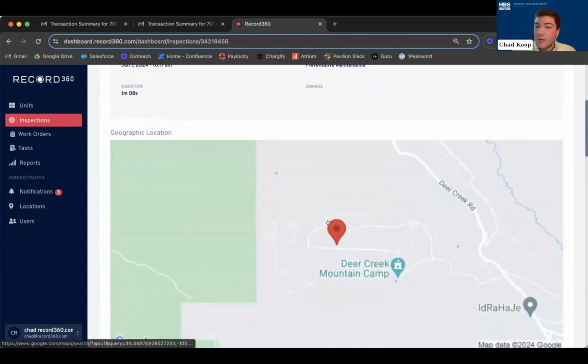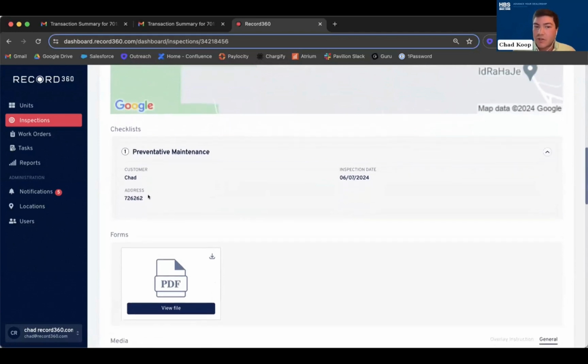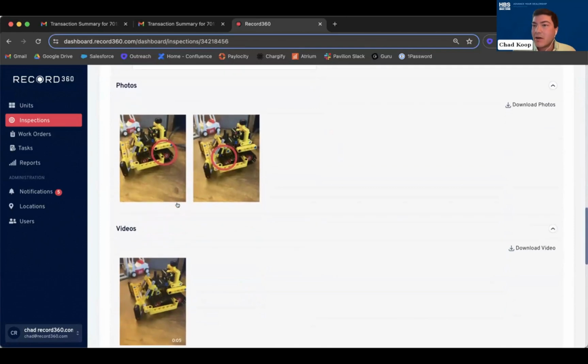Where did that inspection take place? The checklist down below. Again, on that PM1, if you remember, we just filled out a couple fields. So this is a short checklist. And then any photos or videos that were captured would be linked down here as well.